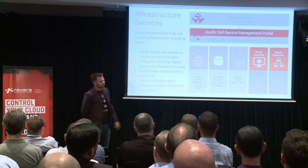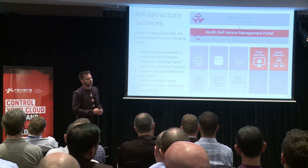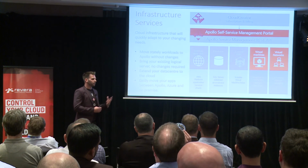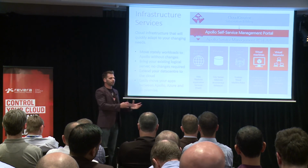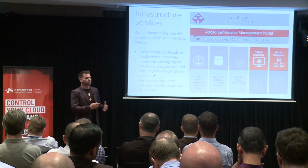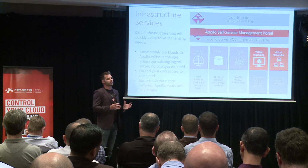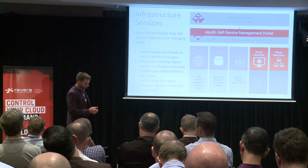The other thing about the console is the role of who does that provisioning can change. If this is a standard blog site or something of that nature, anyone in any business unit can be given access to Apollo, and because the GUI is so intuitive, they can start to provision those services and enable the IT organization to focus on much higher value things within the business.